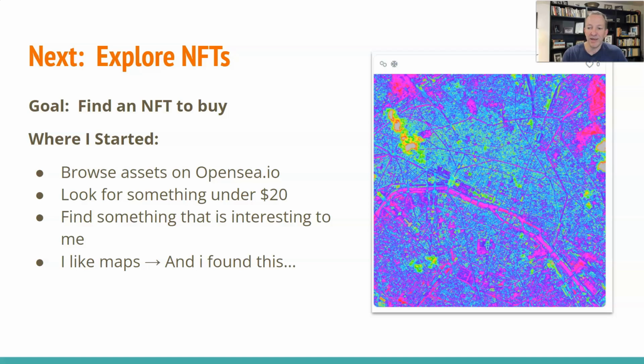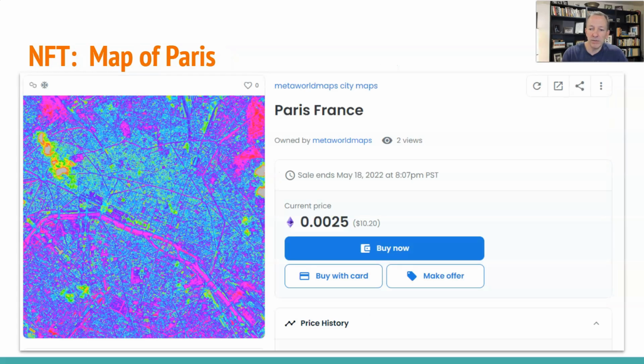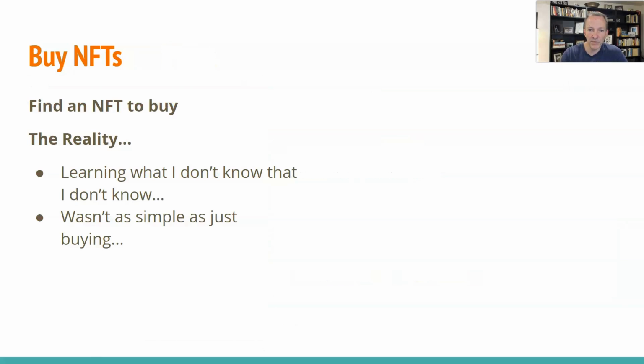And I happen to like maps. It doesn't matter what kind of map it is. I can look at just about any type of map for hours, especially the type of aerial view maps where I can get a bird's eye view of a city. And I found this one. This one is actually a map of Paris. And it met my criteria, which was I was looking for something under $20. And this was the equivalent of $10 roughly. And so I thought that'd be a good first purchase. And so that was where I started to go.